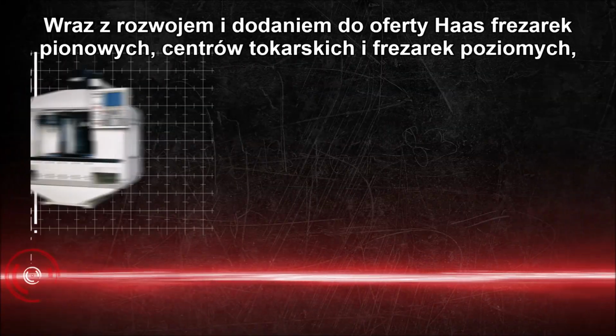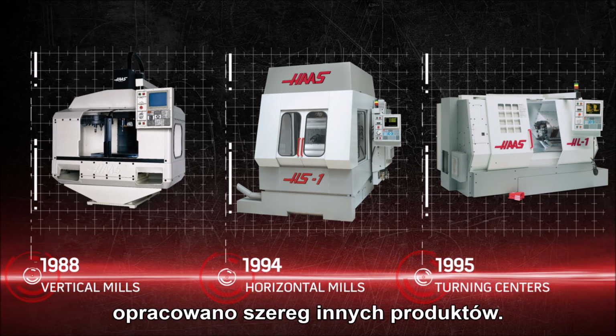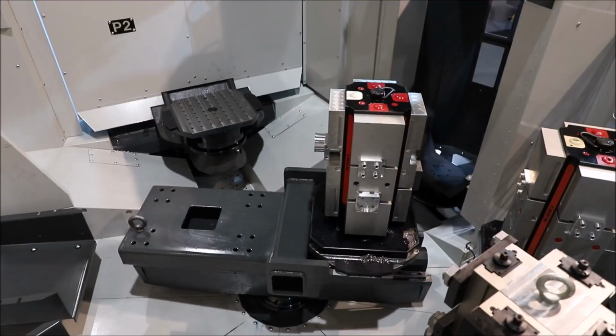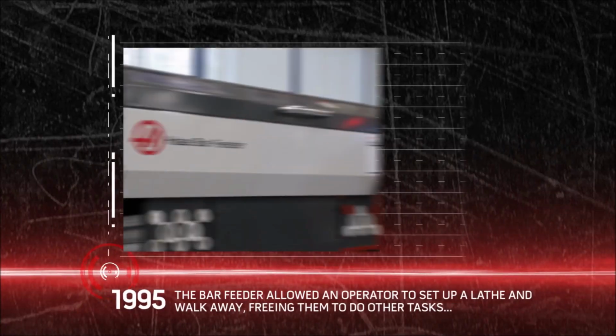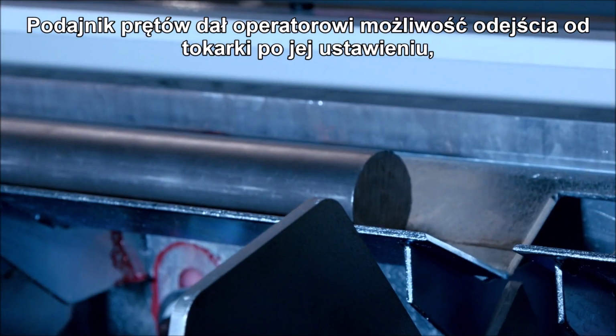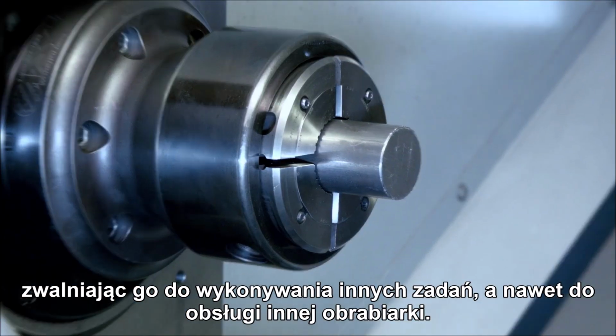As Haas expanded and began to offer vertical mills, turning centers, and horizontal mills, a number of products were developed alongside those machines, all with one goal in mind: automation. The bar feeder allowed an operator to set up a lathe and walk away, freeing him up to do other tasks or even run another machine.